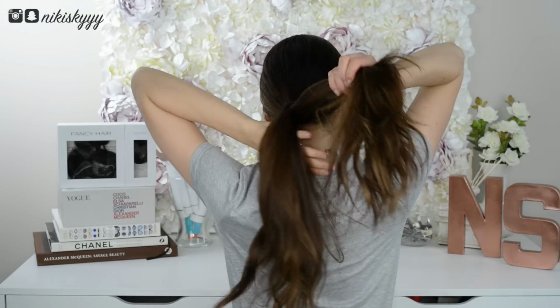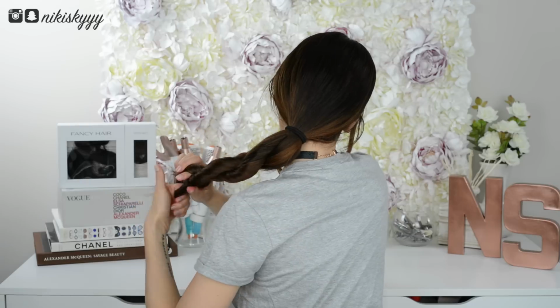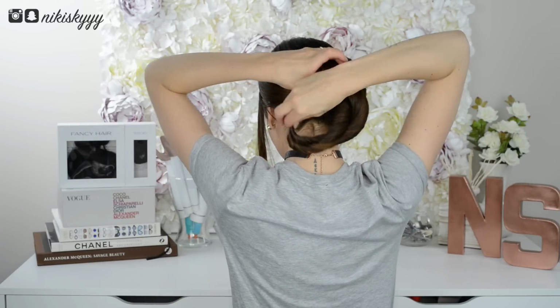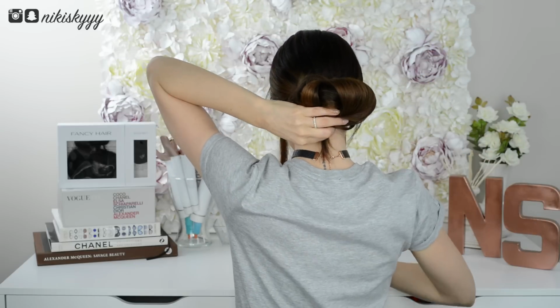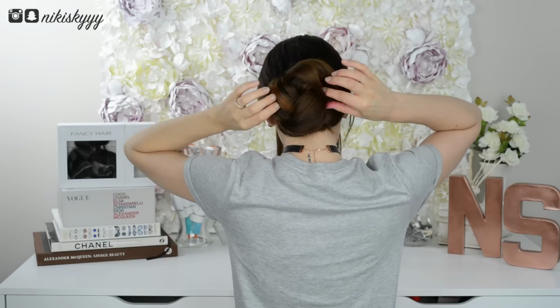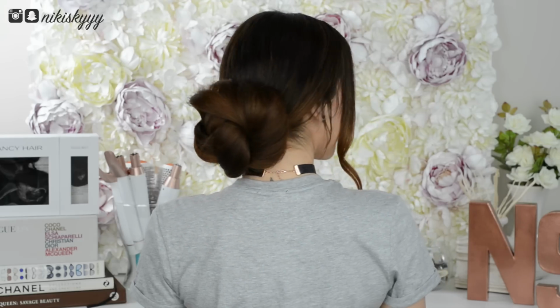The same trick applies when you're creating a low bun. I only clip in a few wefts until I get to my ear level and then tie my hair into a low ponytail and then create any bun that I'm feeling that day. My hair still looks natural and my bun looks lush and beautiful from the added length and thickness from my hair extensions.